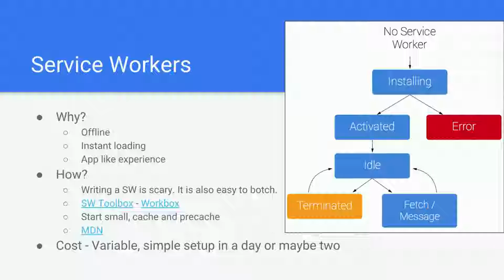It's a little scary writing a service worker, to be completely honest. It is. There's a lot of things that can go wrong. The biggest one that you always hear about is that you set up caching, and you say, hey, this image, get it from the cache, right? And the service worker gets it from the cache.